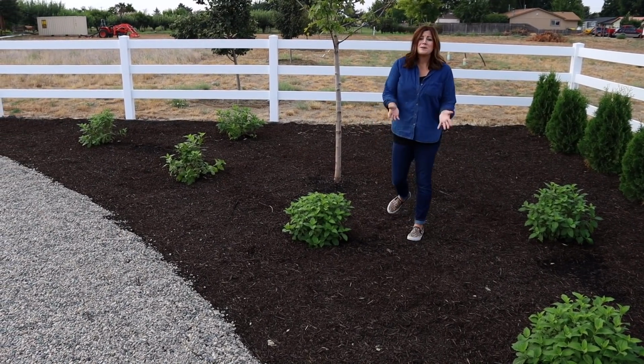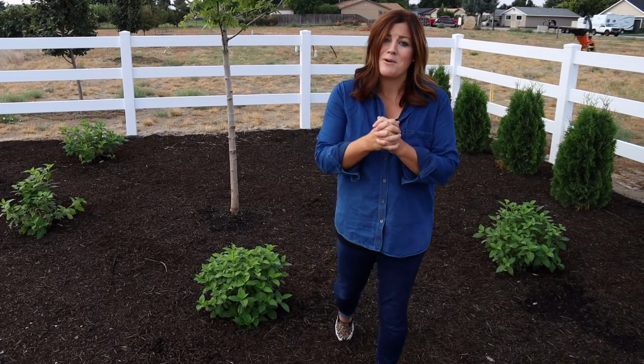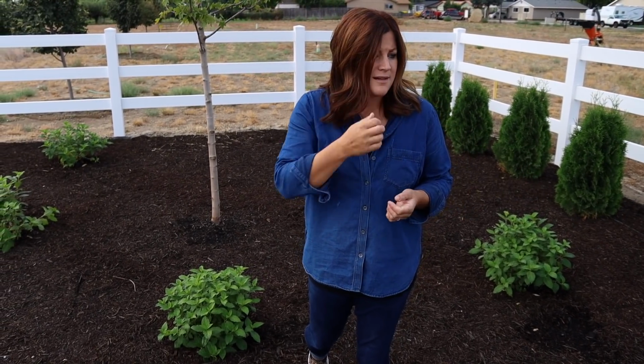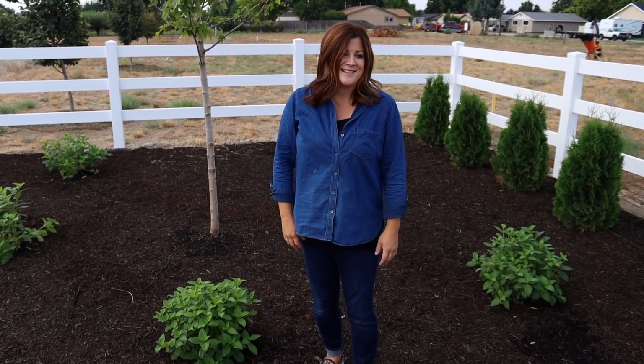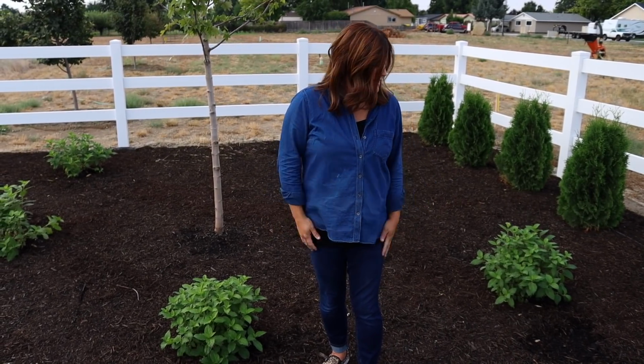So anyway, that's pretty much it for this video. I hope you guys enjoyed it. I'm super excited to show you progress reports of this corner. This is kind of like, other than the arborvitaes, the first flower bed over here. Anyway, it'll be a huge, long process, but you guys will get to see all of it.